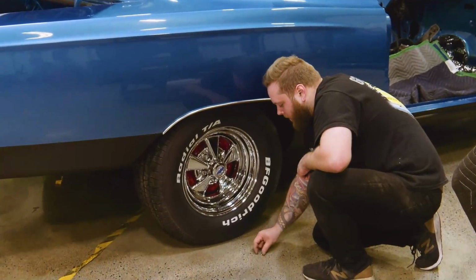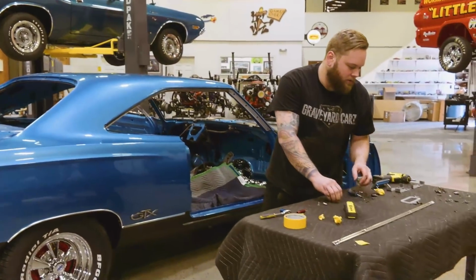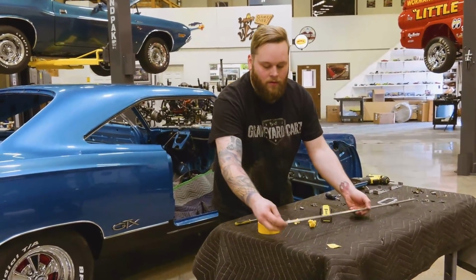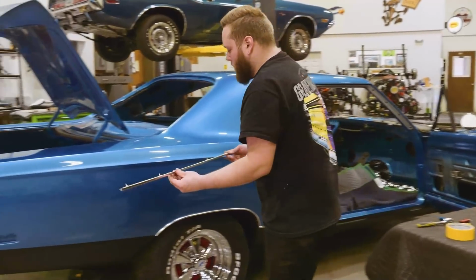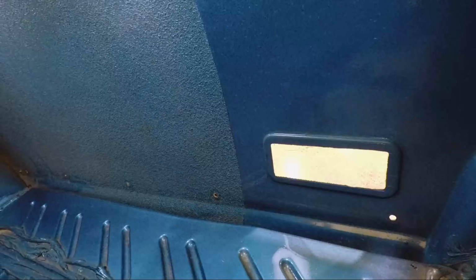All right, now I can move on to the last piece of trim on the back quarter panel. And then set our last side marker. That's it. Make sure all the holes line up.